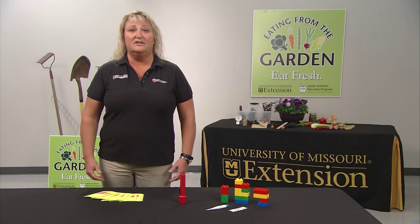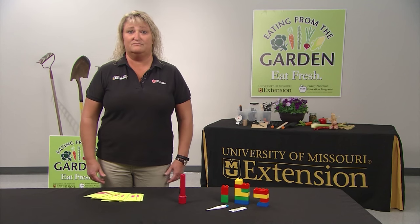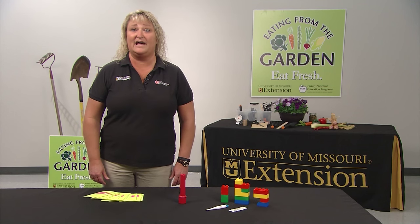The first activity is talking about the colors of the rainbow. Students are then asked to name different fruits and vegetables that match the colors of a rainbow. Discuss what nutrients we get from fruits and vegetables, for example, vitamin A and vitamin C, calcium, iron, and fiber. Not only are fruits and vegetables good for us, but most are fat-free, sodium-free, and low in calories.